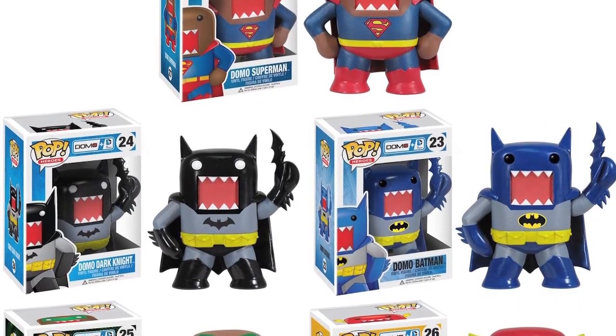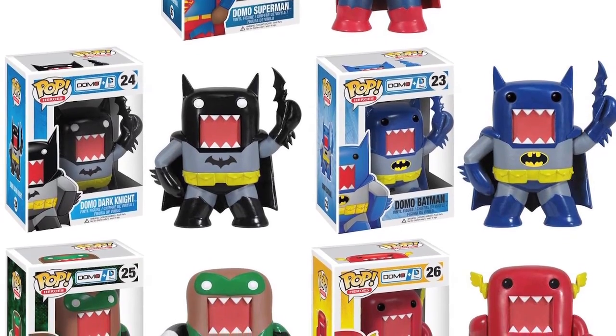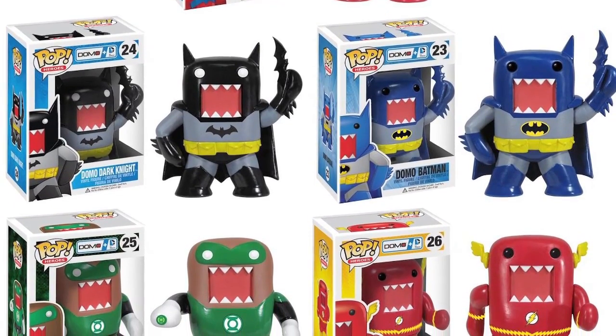So Funko would have had to pay for two licenses there: the Domo license and the DC license. That's crazy. And then get them to agree for this to happen. Yeah, but the figures look awesome. Domo Batman, Domo Flash, Domo Superman, Domo Batman. There's two Domo Batman. Yeah, there's Adam West Batman and the modern-day Dark Knight Batman.